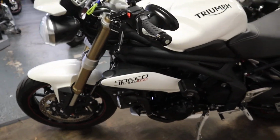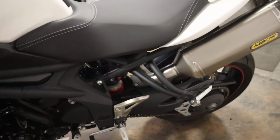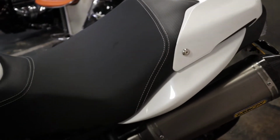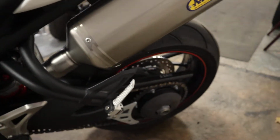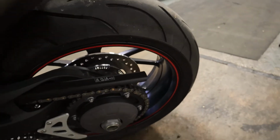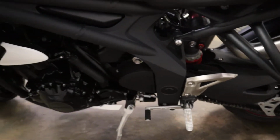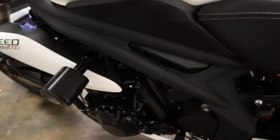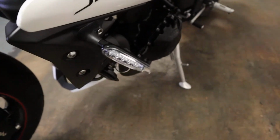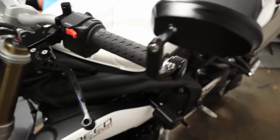Again, this side replicates the other, obviously R&G, Arrow, etc., but in the pearl white, it looks fantastic. Obviously, lots of meat on the tyres. The back tyre, in fact, looks relatively new, to be fair, in comparison. We've got the rear pillion pegs on there as well, and the front indicators have been changed too. So you've got some mini indicators that just look really nice, neat and smart.